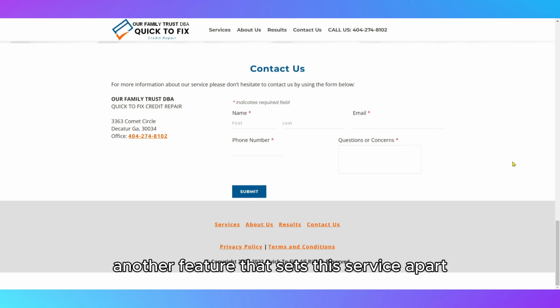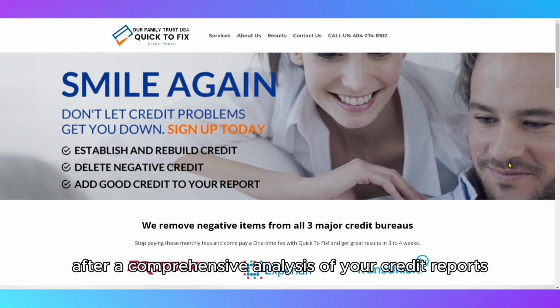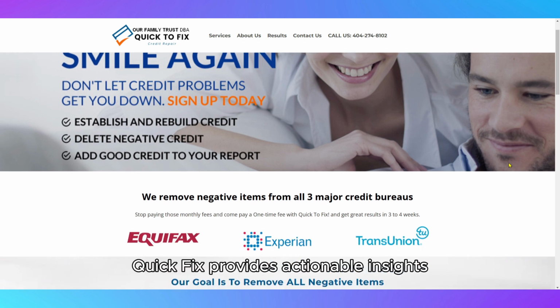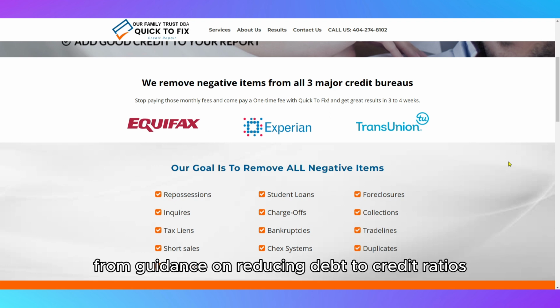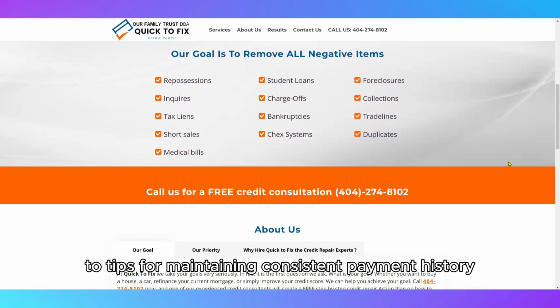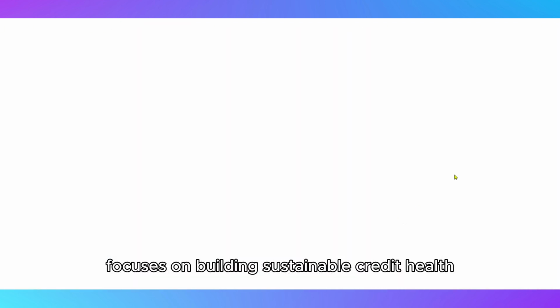Another feature that sets this service apart is its personalized credit improvement plan. After a comprehensive analysis of your credit reports, Quick Fix provides actionable insights to help you address both current issues and long-term habits that could impact your score. From guidance on reducing debt-to-credit ratios to tips for maintaining consistent payment history, the service focuses on building sustainable credit health.